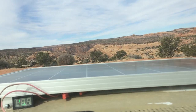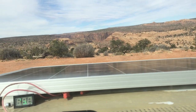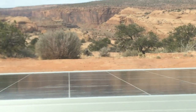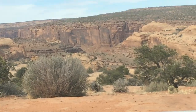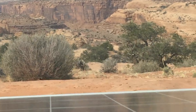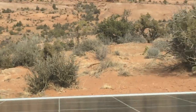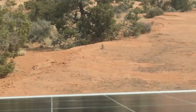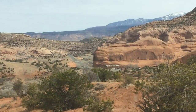And that's the Kane Creek Springs Canyon proper. See if I can zoom in here. And that is the Hole in the Rock tourist area.